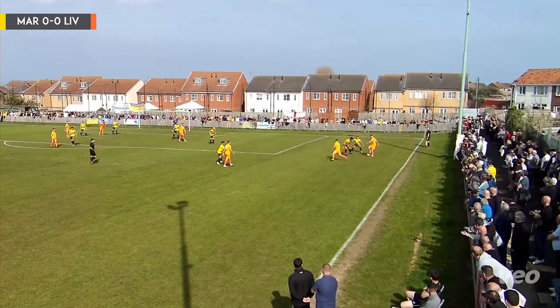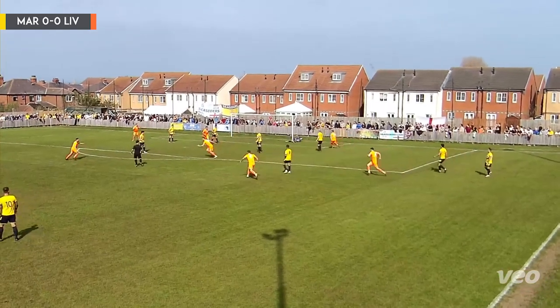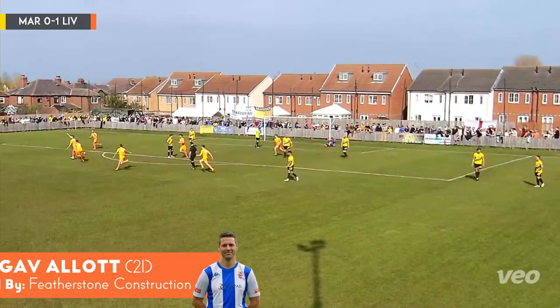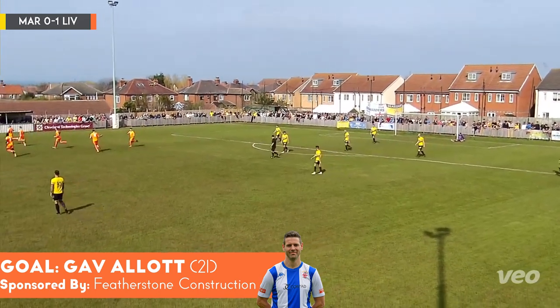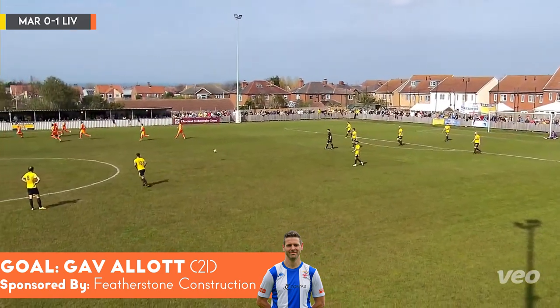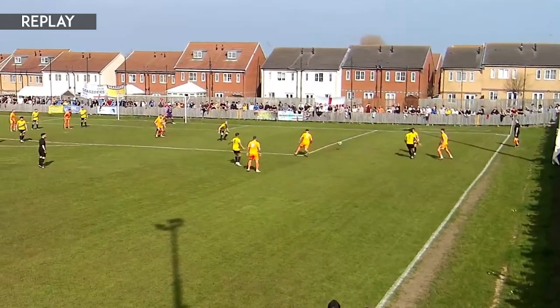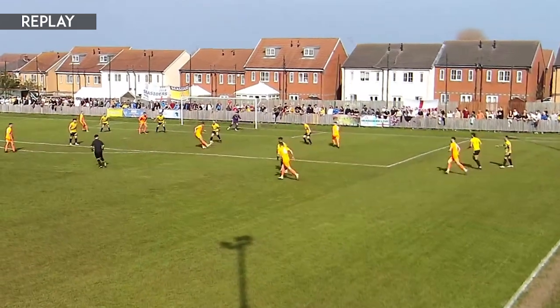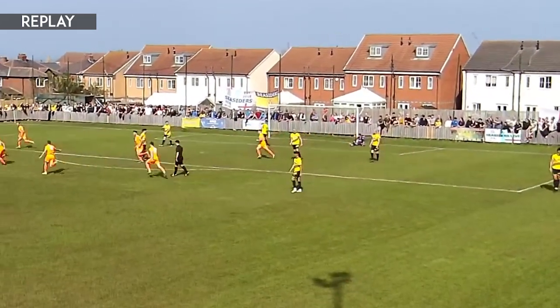Plays it into, and that's a goal for Liversedge. Oh, that's Gav Allett on the edge of the box. What a finish. That's a curling, what a goal. Goal. That's unbelievable. Curling goal, edge of the box, and you can tell that the Liversedge players are absolutely elated. Brilliant. Liversedge have taken the lead, possibly an undeserved early lead here.